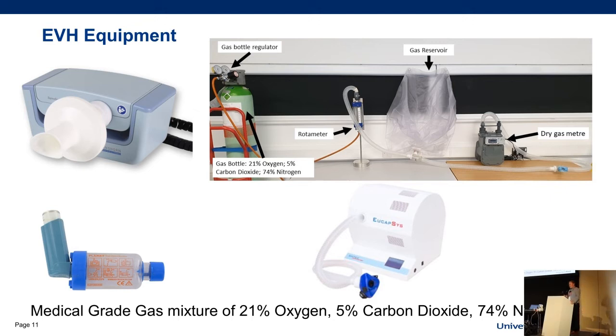To do an EVH challenge, we need a spirometer, and we need some kit. The picture on the top is the old way of making up the equipment for EVH challenges, where we had to make a special mix of gas, and we had to get a flow system so the air would flow through. The person would sit there and breathe hard, and all the air would go through the dry gas meter to measure the amount of air they were breathing. Now, this Eucapnic system does all that for you, so you don't need to get a special gas mix. You just need a bottle of CO2 and a bottle of medical air, or if you're in a hospital setting, you can just draw it from the medical air supply in the hospital.